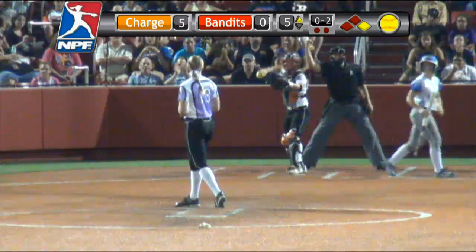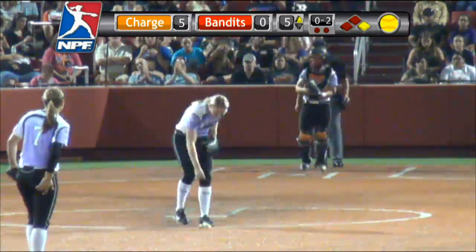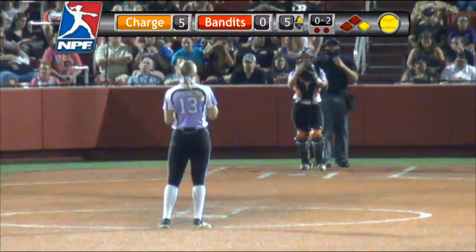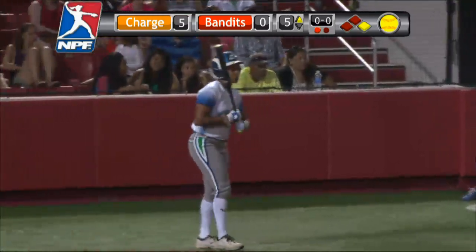And there's a swing and a miss for strike 3, so Taylor Thom goes down swinging. And that will bring up Brianna Cherry. In one official at bat, Cherry has a single, and she also eventually came around to score as part of the only run of the third inning.